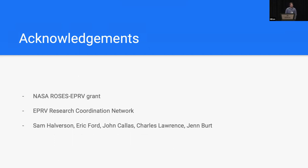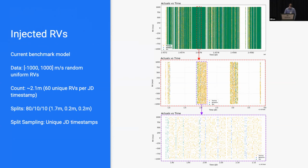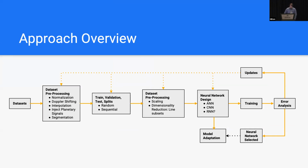Thanks a lot, Alex. One question. You said at the beginning that you were not injecting the spectra themselves, but the PCA. Can you go a little bit more into the details? So for dimensionality reduction, sorry, I really raced through this, so I probably skipped over a few things. Initially we did use PCA, but we found that it didn't work very well. And so we ended up using the pixels of selected spectral lines as our dimensionality reduction. So instead of all the pixels in the normalized order by order spectra, we're just going down to pixels of selected spectral lines.